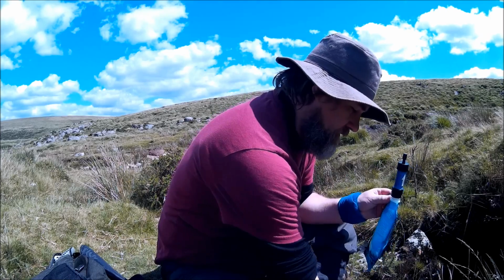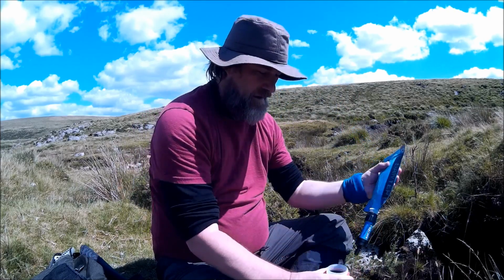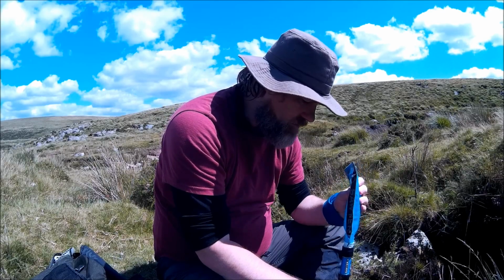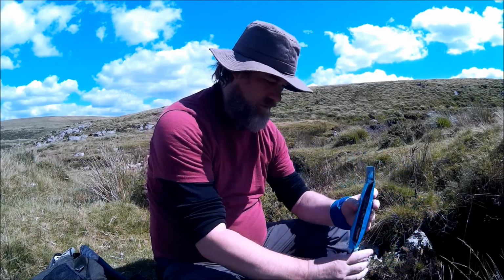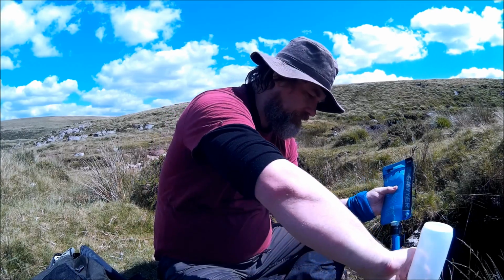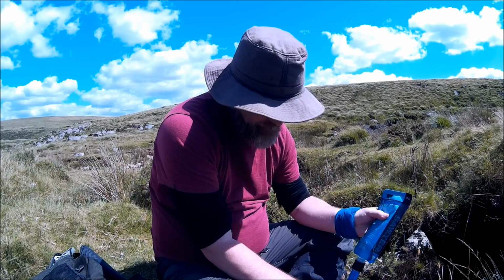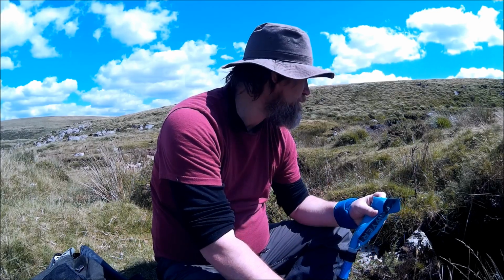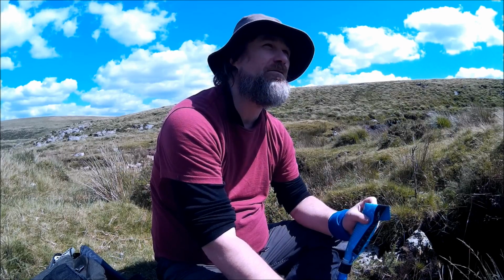We're out of water, as you can see, but got the Sawyer filter system, so let's give it a go. Seems to work alright, nice and clear. Yeah, they do take a while, but you are filtering down to 0.1 microns, which is all bacteria, all cryptosporidium gone.